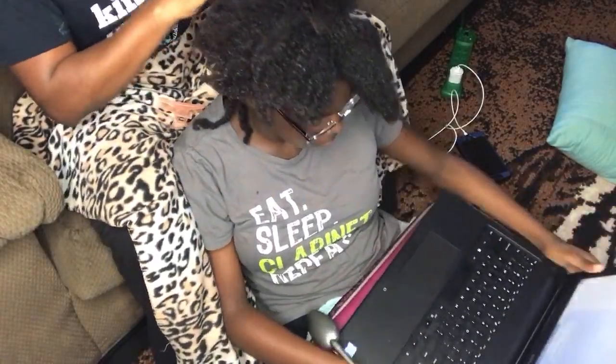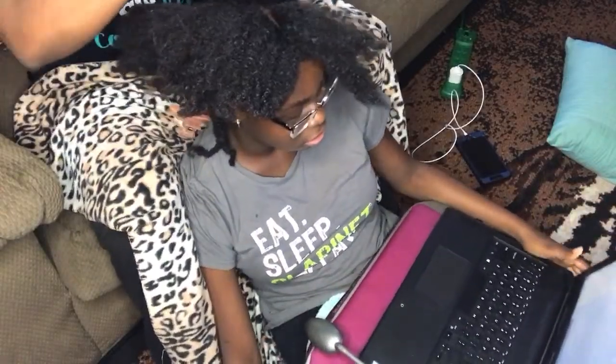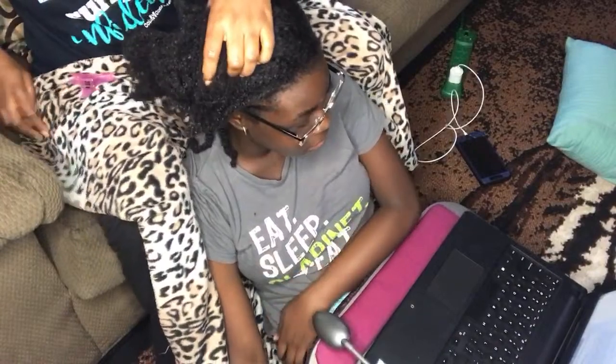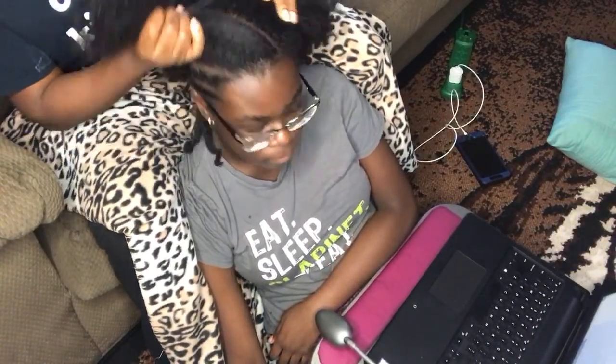So the best thing for her right now is to have her hair in a protective style, something that I don't always have to do in the morning. So I'll say, you know, gauge the way.